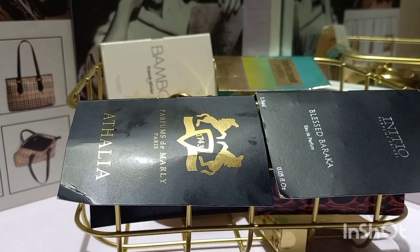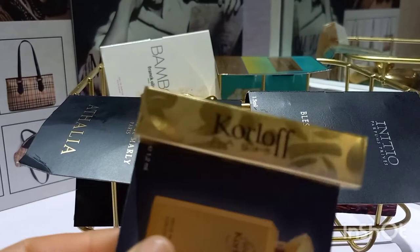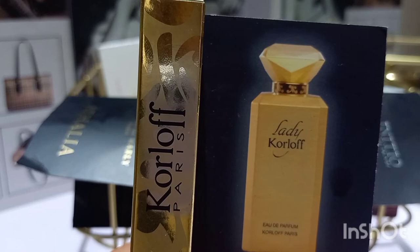All right, next stop, guys, we've got this one that was hiding. So we've got Lady Korloff. Lady Korloff is by Korloff Paris. The top notes here are pear, mandarin orange, and actual orange. The middle has tuberose and jasmine, African orange flower, and the base is musk, sandalwood, and Virginia cedar.